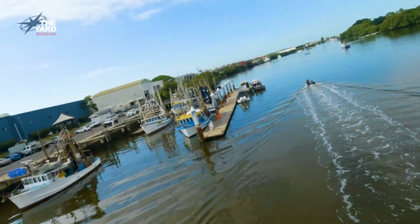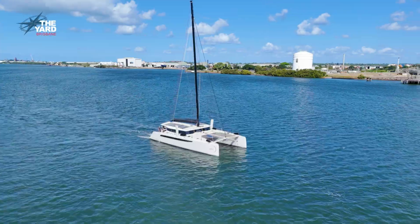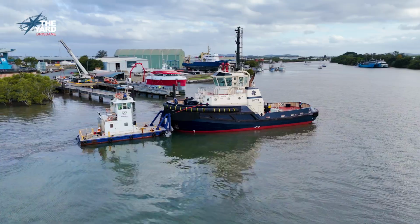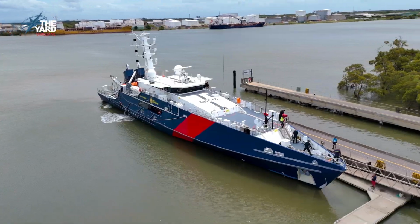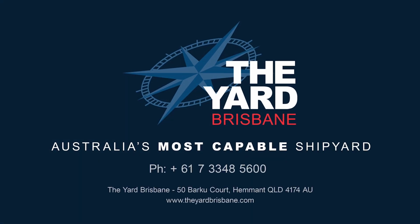With a commercial marina, a 50-metre, 5-metre draft service berth and refuelling dock, there is no doubt that when it comes to pleasure craft, superyachts, tugboats, commercial and marine construction, the Yard Brisbane is Australia's most capable shipyard. Contact us today to discuss how we can help you with your next marine project.